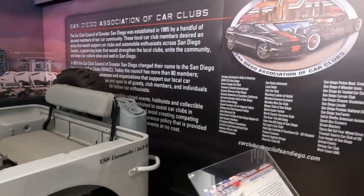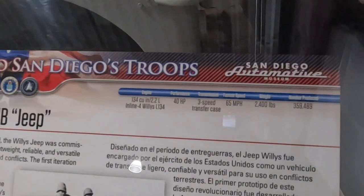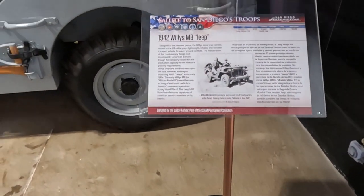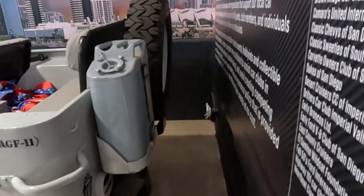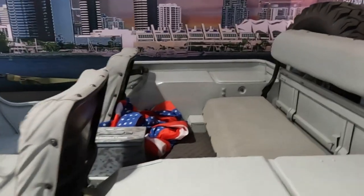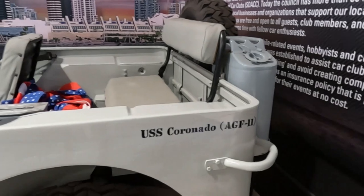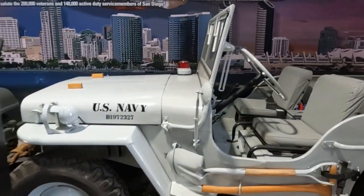Oh, yes. So you have a 1942 Willys MB Jeep. Here is the information regarding the vehicle, what it was used for in World War II. And this is what the Jeep looked like. You have a gas tank and a tire, ammo box. You can see it fits three people, US Navy. It looked like it was part of a ship for USS Coronado.